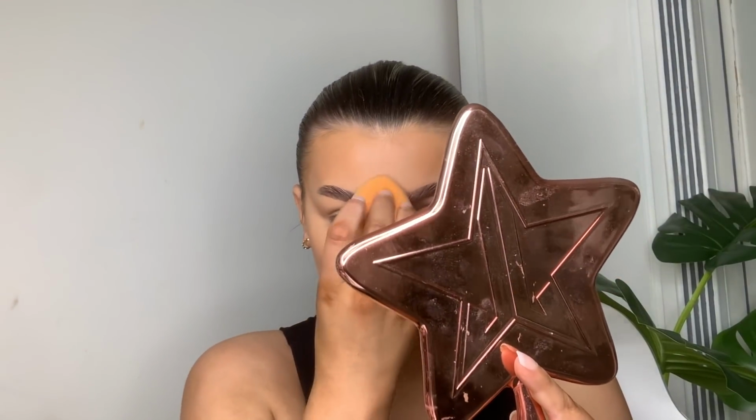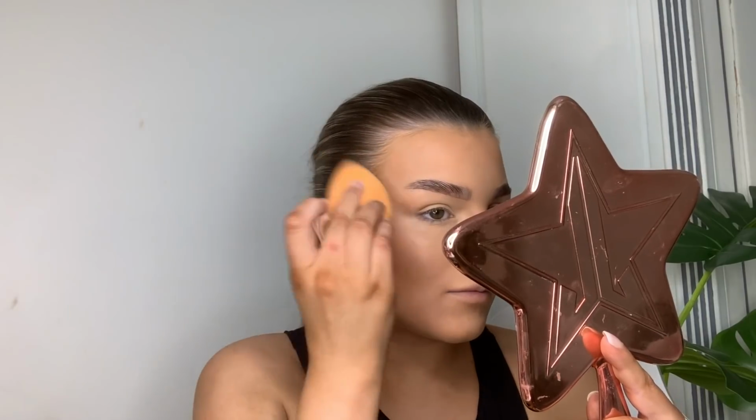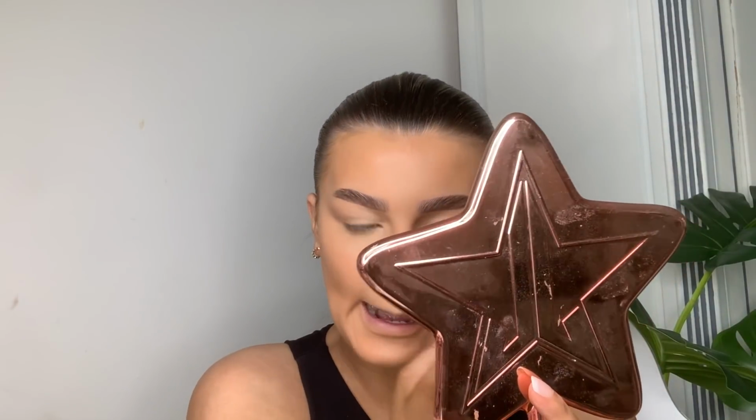So from here, I'm just gonna pat over the face with the beauty blender, just to make sure everything is in seamlessly again, because I hate seeing a patch later on once you've powdered, because it's then stuck there for life. Okay, I'm happy.